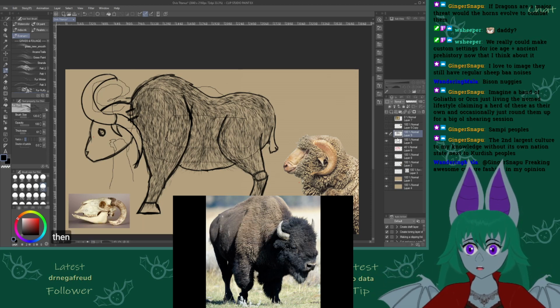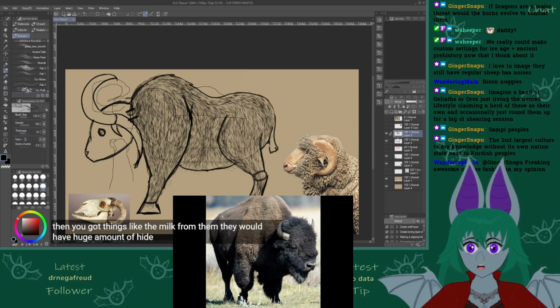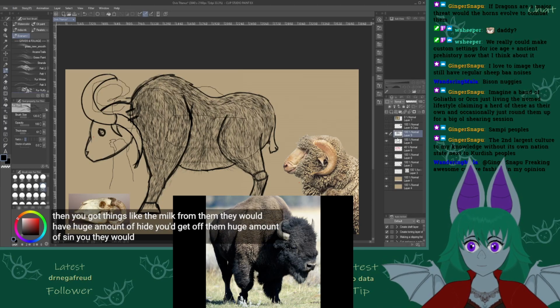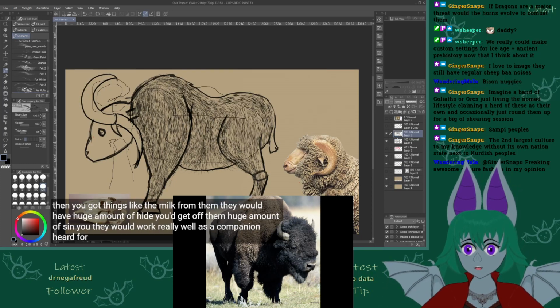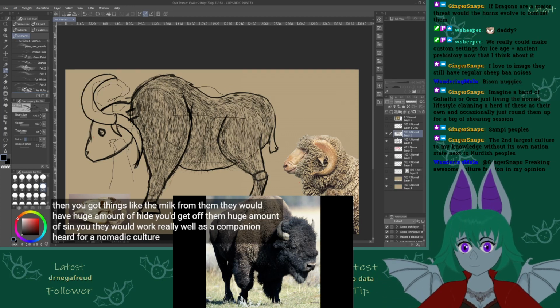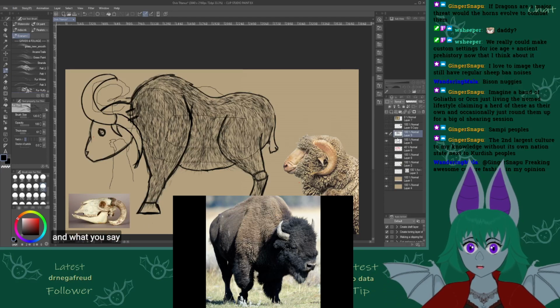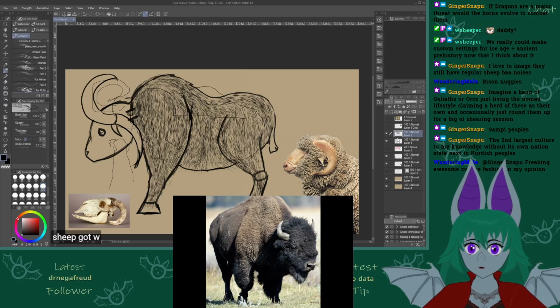Then you've got things like the milk from them. They would have a huge amount of hide you'd get off them, huge amount of sinew. They would work really well as a companion herd for a nomadic culture. And like you say, unlike things like reindeer, these are sheep. Sheep got wool.